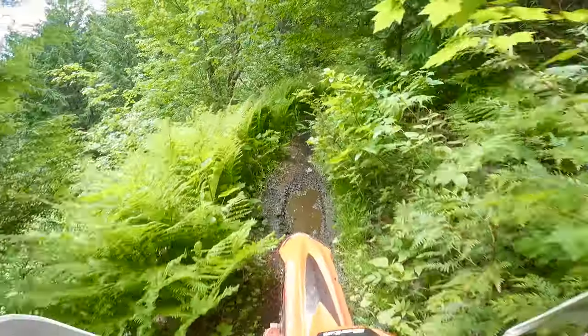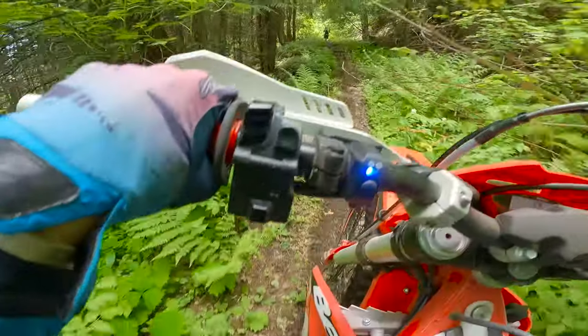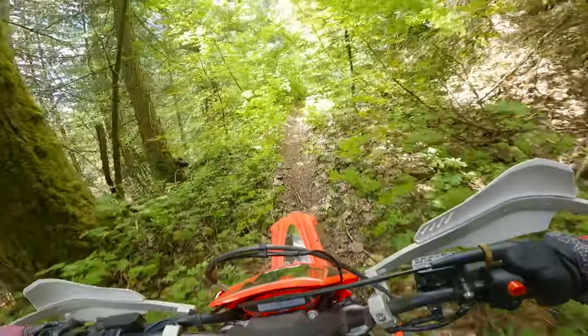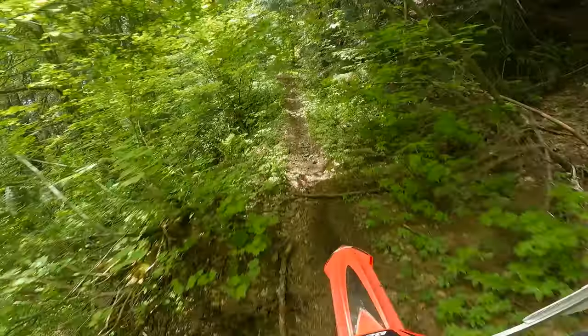Try to rip me off the bike. You just don't want to mess up in a lot of these trails because you got that cliffside right next to you. Like right there.